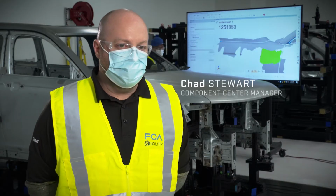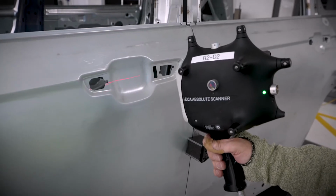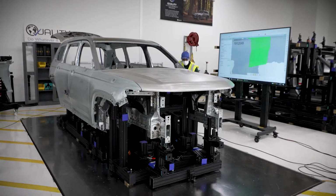We have our critical suppliers send in hundreds of parts for us to assess. So we measure each part individually, and then we have multiple fixtures to simulate the entire build process for the body and white.